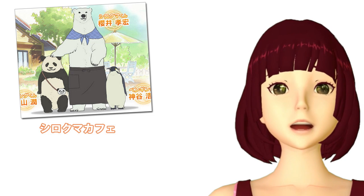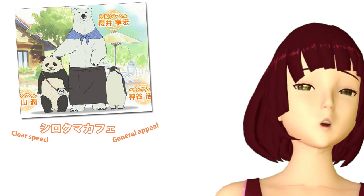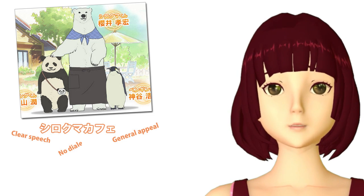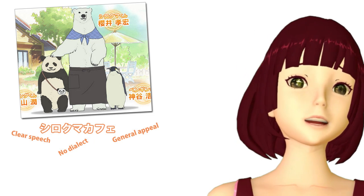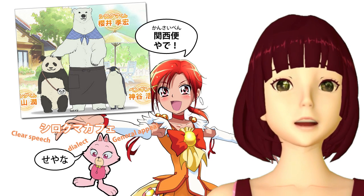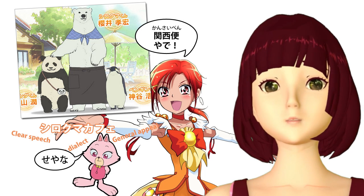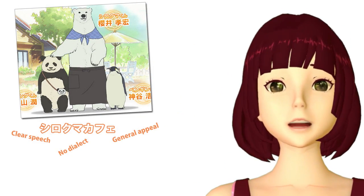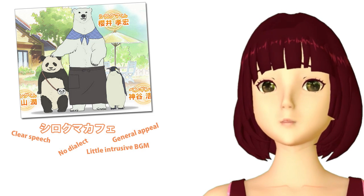It is not especially aimed at male humans or female humans, so it should appeal to everybody. The characters speak on the whole slowly and relatively clearly. None of them have regional accents like Kansai-ben. A lot of anime have at least one character who talks Kansai-ben. And we're going to have a look at that later, because if you don't know at least the rudiments of Kansai-ben, you're going to be a bit anime challenged. But we don't want to take that on at this stage. And there isn't a lot of background music that makes the dialogue difficult to hear.